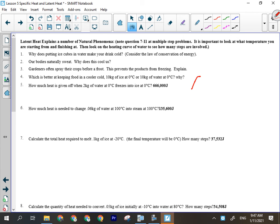Remember, on our heating curve of water, this first flat line here is 0 degrees Celsius. If I put ice in that's 0 degrees, I'm starting here. If I put water in that's 0 degrees, I'm starting here. I lose this whole part of the graph. If I just put in water at 0 degrees Celsius, the water is just going to warm up. The ice has to melt before it warms up, so it's capable of absorbing more total thermal energy because it has to change state before it can warm.